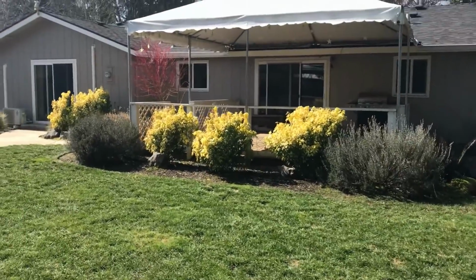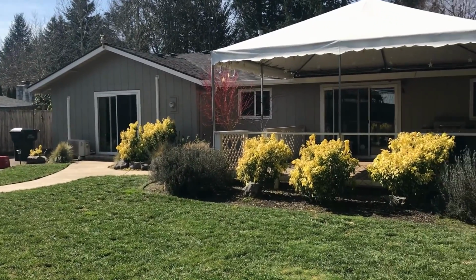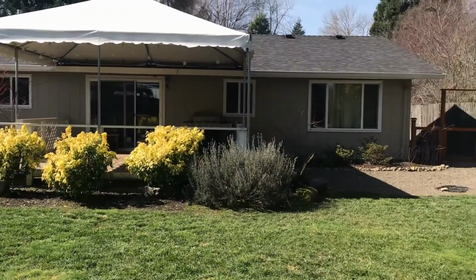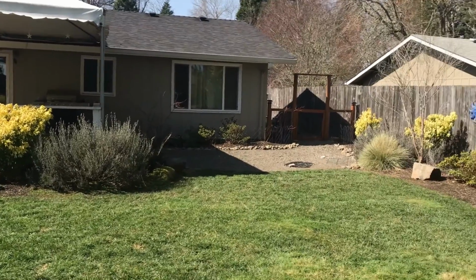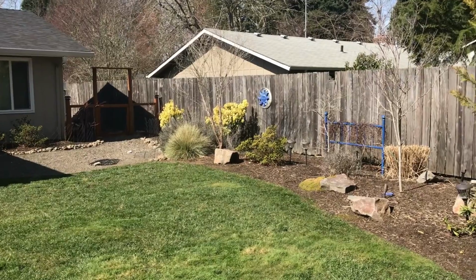Okay, so you can see from the other side that flower bed. And this video is getting kind of long, so I think I'll stop for now. And I hope that you guys enjoyed seeing half. Essentially, we saw half. So I'll do another video of the other half.